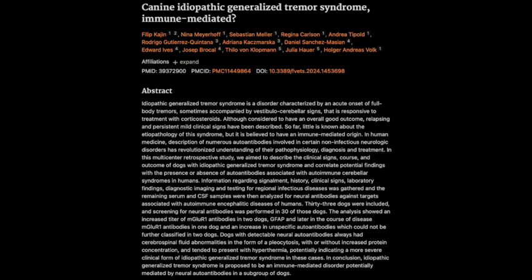Welcome to our deep dive into a really interesting condition that we see in canine neurology. Idiopathic generalized tremor syndrome, you might know it as IGTS. And as the name suggests, it's been a bit of a mystery in terms of its underlying cause. But this research really delves into the possibility of an immune-mediated origin, kind of like some neurological disorders that we see in humans.